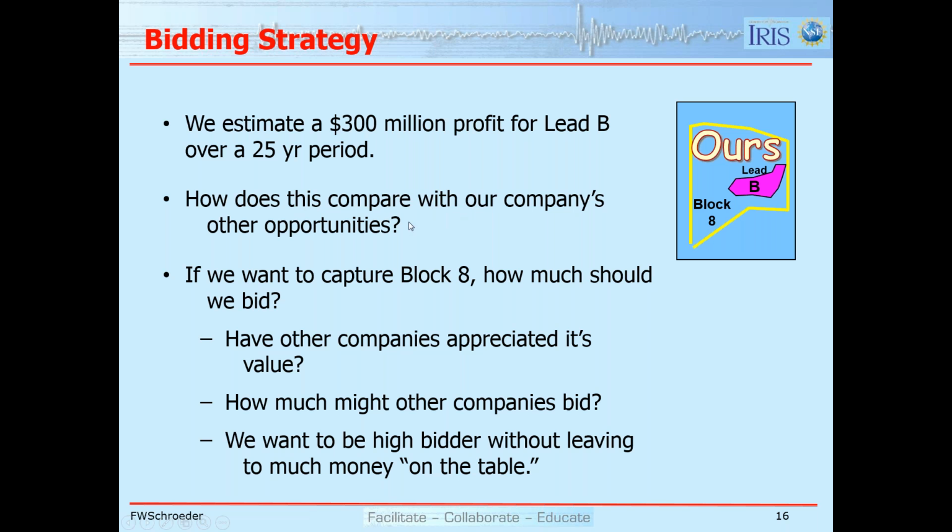And then how does this compare to other leads, other opportunities that our company has to drill wells? If we want to capture Block 8 so that we can get access to Lead B and hopefully prove that it is an oil field, have other companies appreciated the value of this particular geological feature? How much might the other companies bid? And what we want to be is the high bidder without leaving too much money on the table.